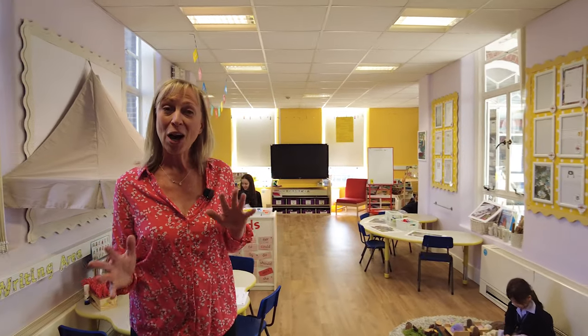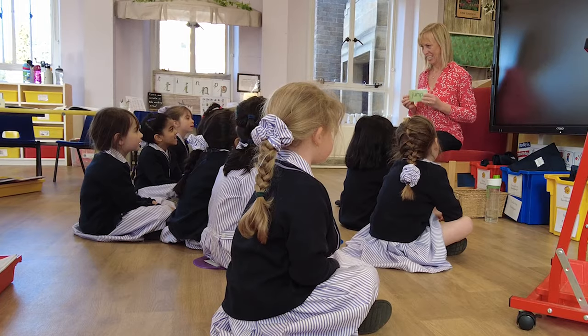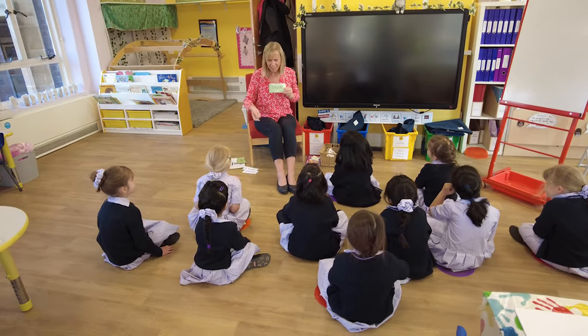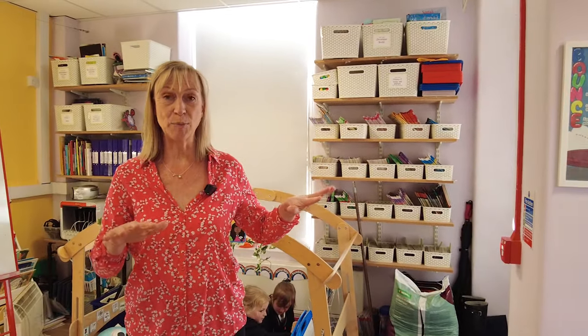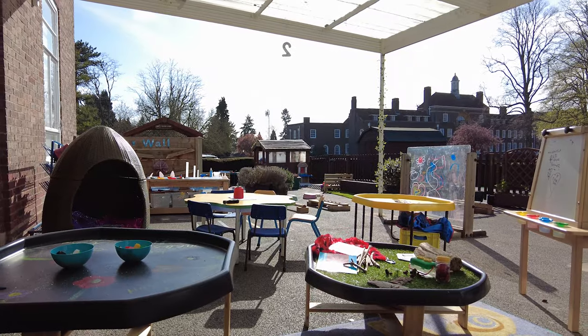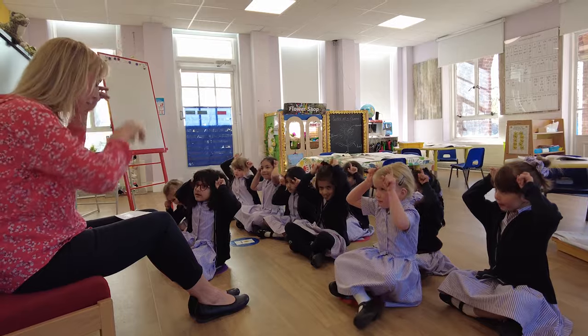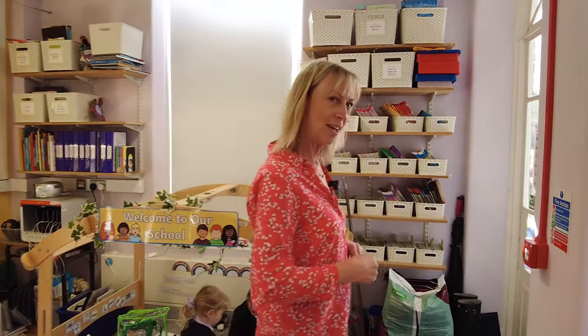We have parts of the day which are very formal and structured, like our phonics session, and then we have other parts of the day where it's child-initiated learning. During the free flow sessions, the children have access to our outside area as well as access to both classrooms. So even if you register in Daisy class, we're one big family in reception. You have just as much opportunity to visit Buttercup class. Let me show you outside.